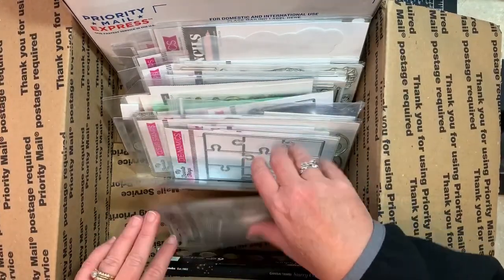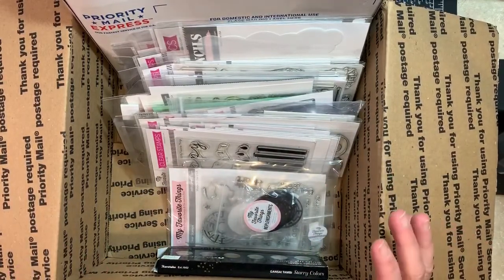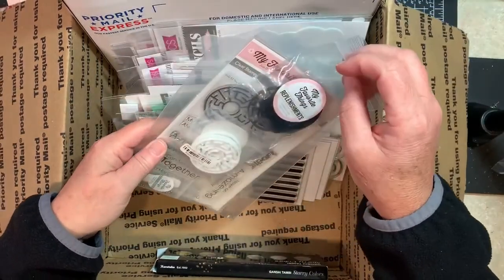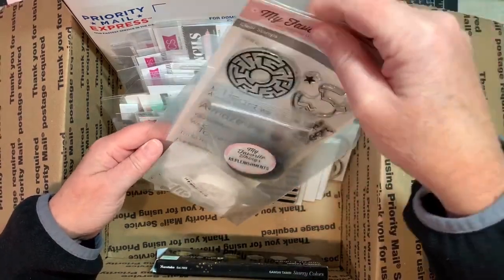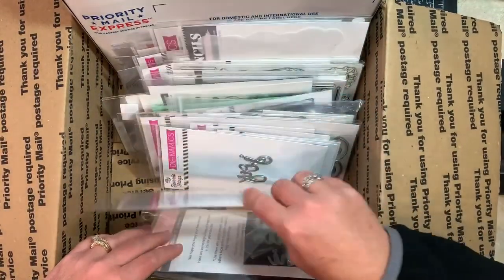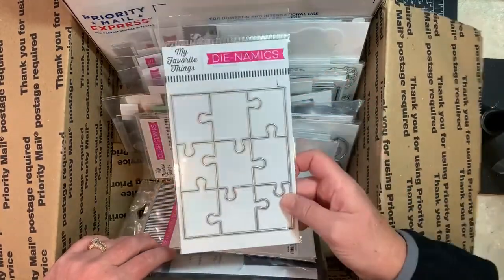I bought from her MFT stash because I'm an MFT fanatic. I love it. It's probably one of my favorite distributors for stamps. Some of this stuff isn't even opened, but I was really pleased. I just arranged a purchase price with her, and we agreed to it, and these are really cute.